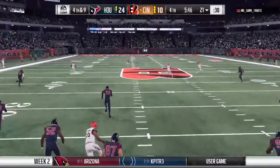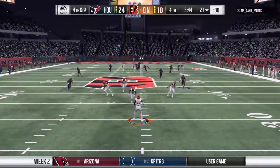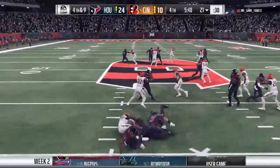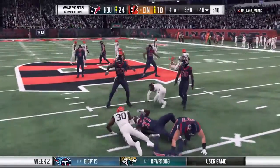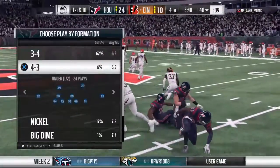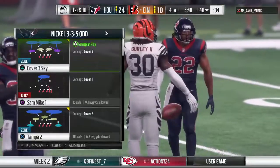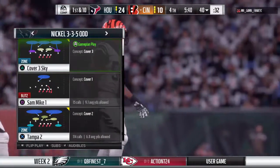Leckler now on as he'll punt this away. Taken from just outside the 30. It's a 45-yard punt, but a decent return there of 9 yards. And the Bengals will take over here 1st and 10. Cincinnati now ready to take the field.